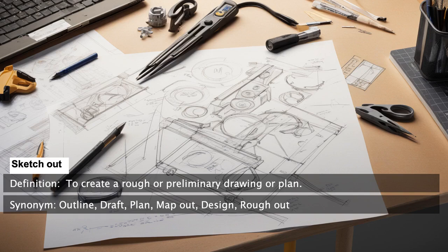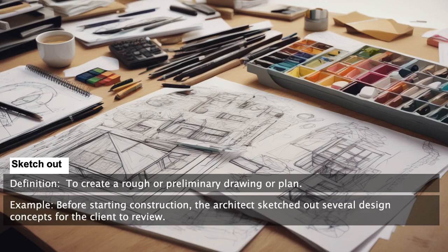Sketch out. To create a rough or preliminary drawing or plan. Synonym for sketch out: outline, draft, plan, map out, design, rough out. Before starting construction, the architect sketched out several design concepts for the client to review.